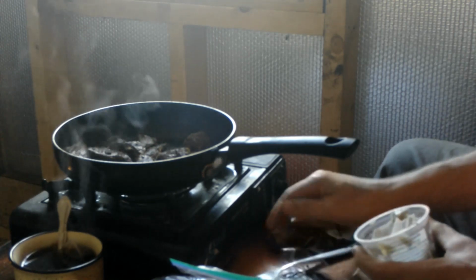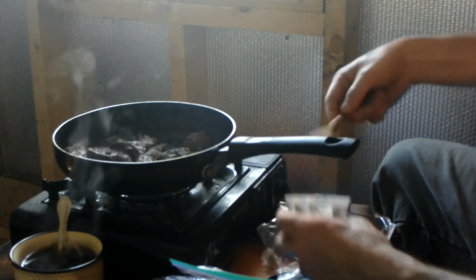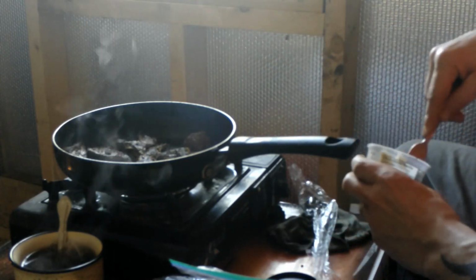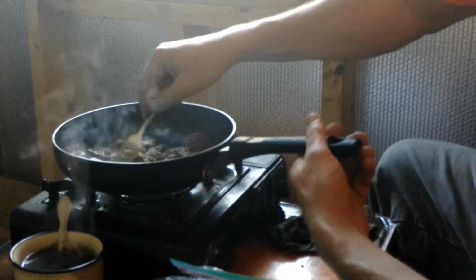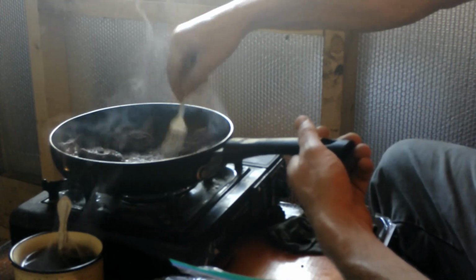Pan's starting to get a little dry on me. So, out comes the old bacon fat. That bacon grease, that goes a long way. A little bit of that in there. There we go. Boy, if the camera could pick up smell, let me tell you. That smells delicious. Mix some of that grease around there and make sure that pan stays nice and oiled up.